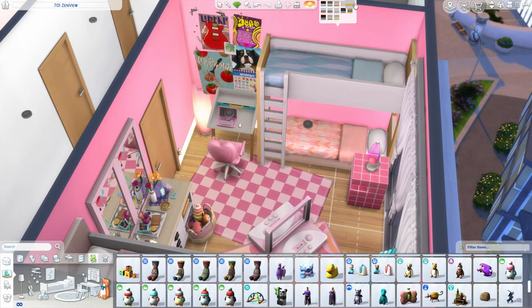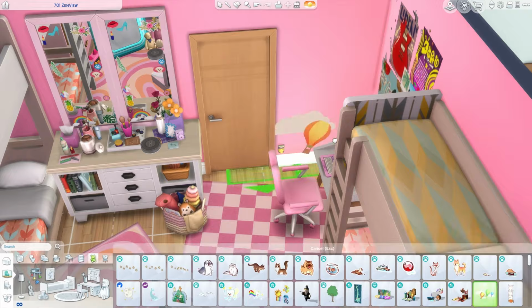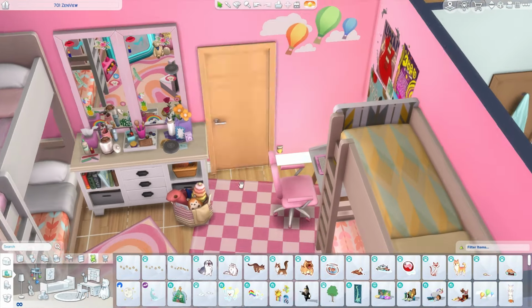So that's pretty much it for this bedroom. I really like how it turned out. It's probably my favourite room in the house, like I said. And then we move on to the bathroom. This is the main family bathroom.